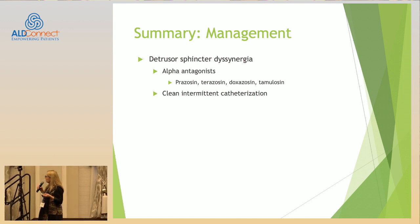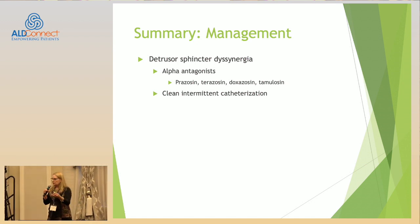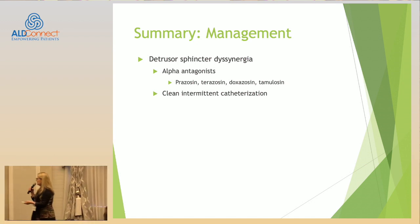For detrusor sphincter dyssynergia, we want to consider alpha agonists, which are safe in the neurogenic population, as it relaxes the sphincter and allows you to empty better. In some people, we'll teach clean intermittent catheterization, which is catheterizing every 4 to 6 hours as needed. You do need good use of your hands to do it, though.